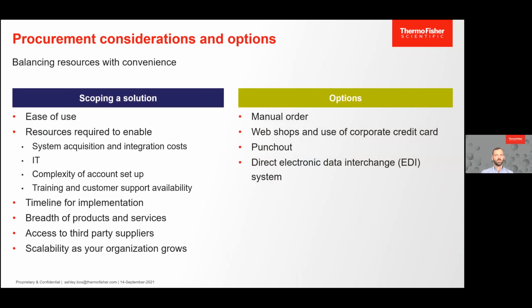Required resource. We need to hire expensive specialists to help set up integration elements, product database, account setup, and training of your end users. Timelines. In many instances, timelines to implement ERPs can take months, if not years. EDI integration projects can take weeks to set up and configure. But what happens if you need a solution now?